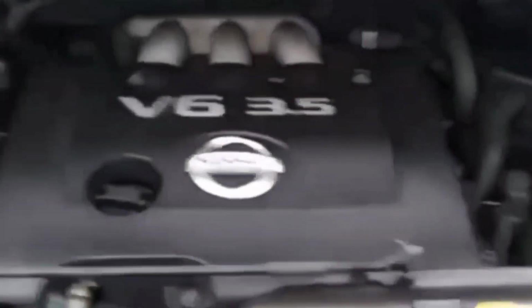Was it the battery? Was it something else? I was thinking to myself, even if the battery was completely dead, after the cables were put on, I should get something on the dash, something. At that point, I was thinking, okay, it's got to be something with the battery itself.